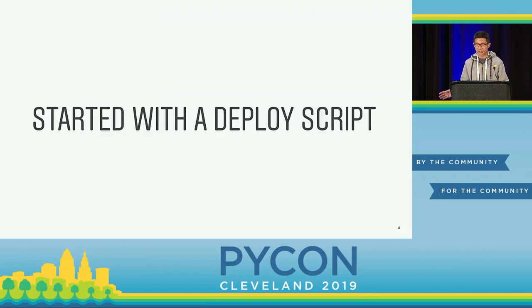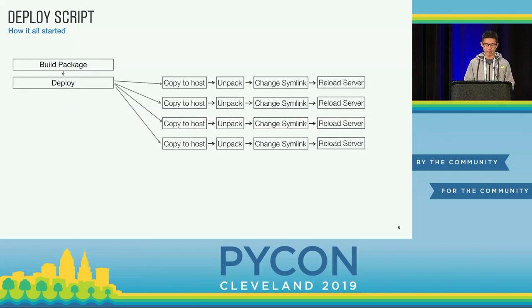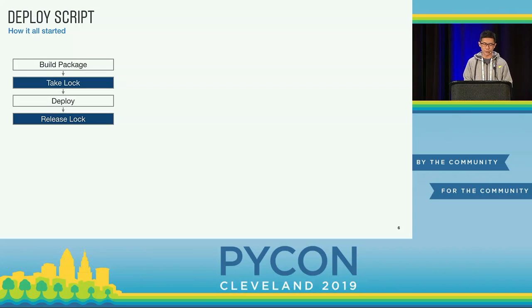Just like every one of you, we started with a deploy script. A deploy script that copies a package, unpacks it on the host, changes the symlink, and reloads the server. We made this script accessible to all engineers and encouraged anyone to deploy the site and take down the site themselves. To make it accessible so that any engineer can deploy a site at any time, we added a simple locking mechanism so that we don't have more than one person deploying a site at a time.